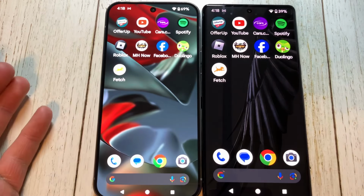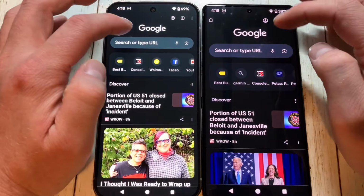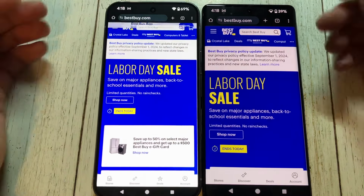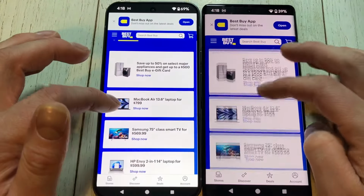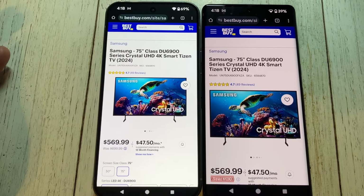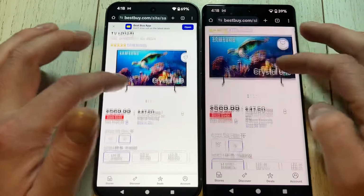Then let's talk about performance-wise. Let's just go on to Chrome here. We'll go to Best Buy. Both of these have been to Best Buy before. You see they both load in pretty much the same time. Let's go ahead and we'll hit the TV. And again, they're both very nice and quick.